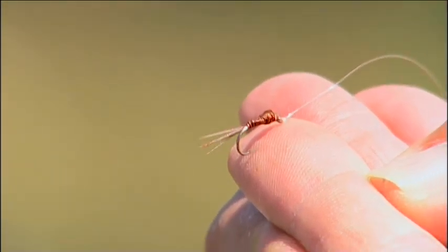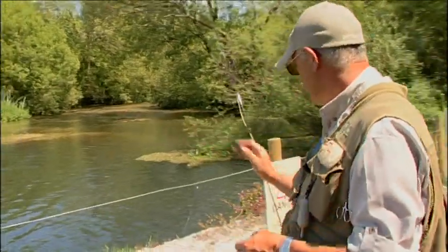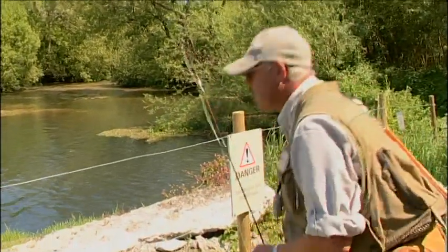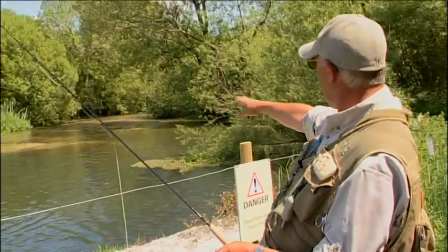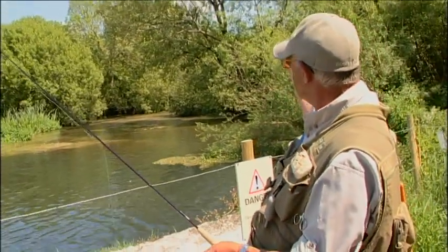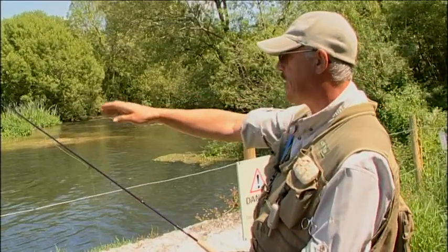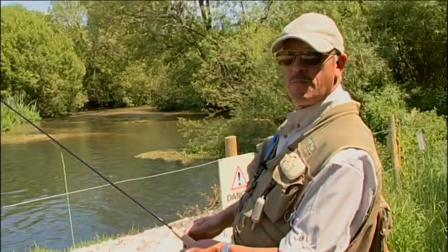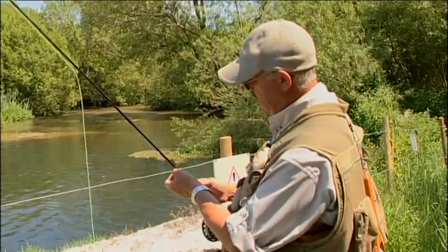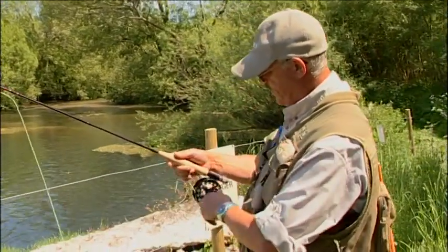There we are. I can't enter the pool from here, so I'm going to go down the bottom, enter from the bottom end, try and get out towards that bank there, where I've got some distance behind me that I can cast up into the fast water to allow the nymph to be pushed down, and where I hope there are some better fish lying. Let's have a go.